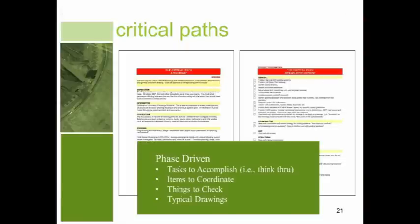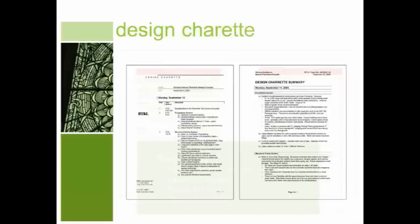Another tool that we used is I call it a critical path checklist. Most checklists are looking at items. This one rather is looking at tasks to accomplish, things that we want to think through during schematic design and design development. What do we want to have resolved before we go into the construction documents phase? This is actually inspired by Bill Nigro's Ready Check system. It's a great guide for thinking through projects.